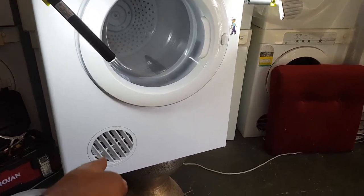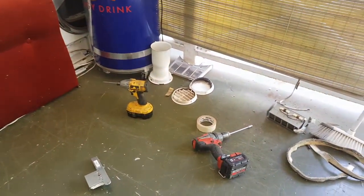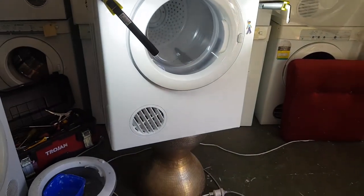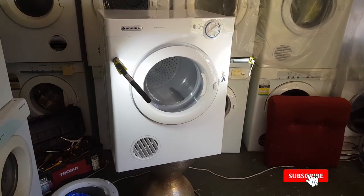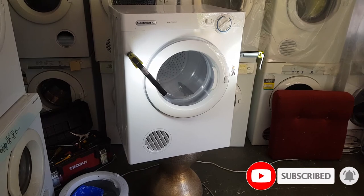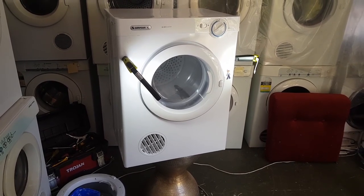That vent cover, the only reason I put that on is because I couldn't be bothered cleaning the original one down here, that one there. But if I really want to, I can replace it later after I put it in the dishwasher. Everything that you don't see in the machine, the guts of the machine, is from other machines and good parts from other machines, and that's why it's working so well.